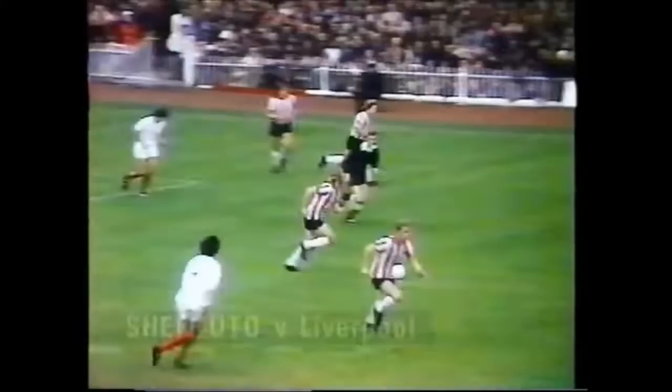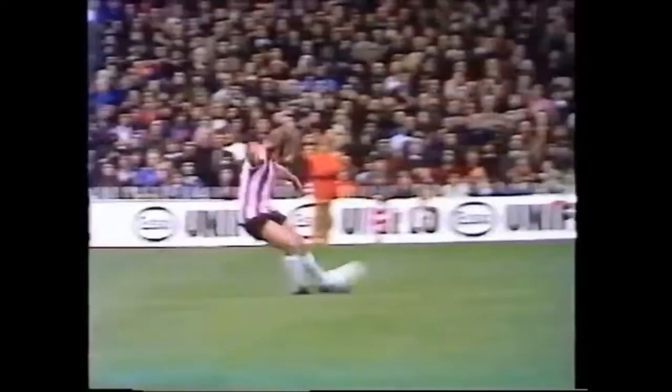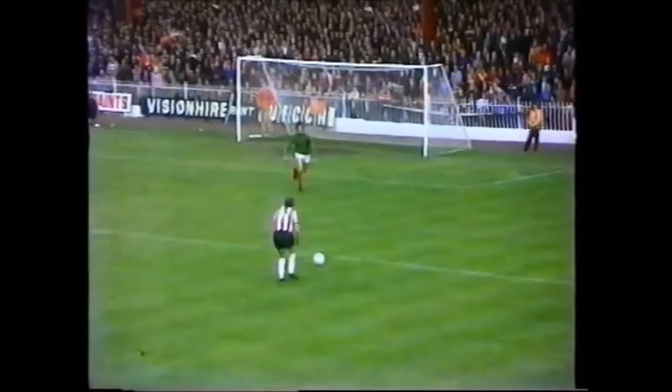Chance for a quick break by Sheffield United now, with Curry waiting for Woodward to run. There he goes, and he's onside! A goal! Woodward does it!